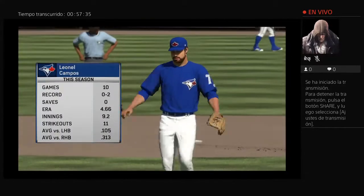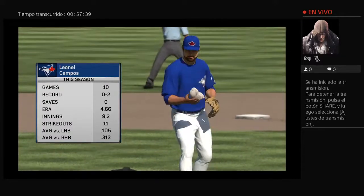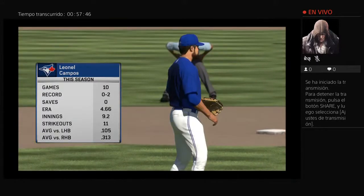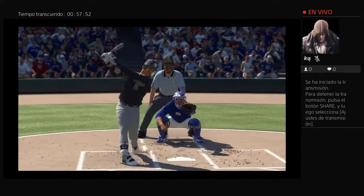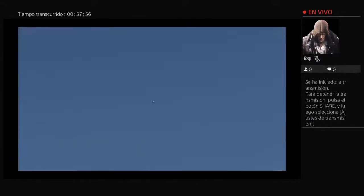Leonel Campos comes on to pitch now, hoping for better results than the other arms that they've run out there in this one. Jacoby Ellsbury will stand in looking for home run number 3 as we take you back to inning number 4. And this was his 2nd home run of the game as he's been dialed in so far in this one.